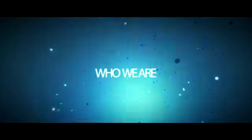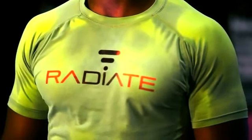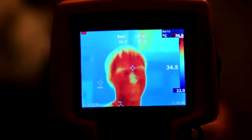What if a shirt could change according to your workout? Could show you how hard you were working each muscle? Could give you an experience tailored to your unique biochemistry? Your body's accelerated thermal output in real time. Starting with MRI technology, we integrated blood flow and metabolism with advanced thermal imaging.